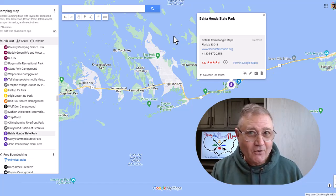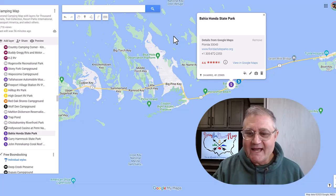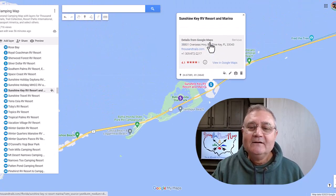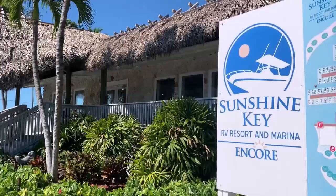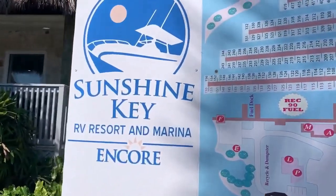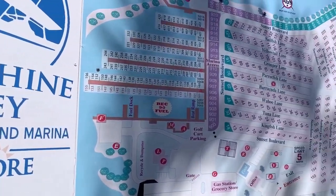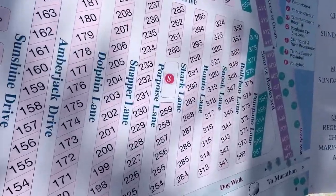But right now, we're going to go right next door, not even 2 miles away. Let me zoom in here a little bit for you. The Sunshine Key RV Resort and Marina. So this is the office where you check in. Right off to the right of the office, they have a map. The folks in there are really nice. They had us checked in and at our site within half an hour. I'm down at site 315.